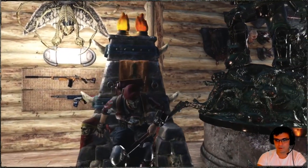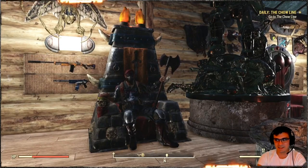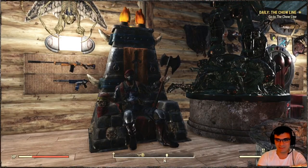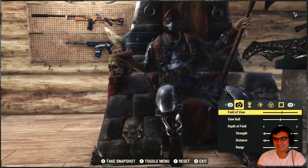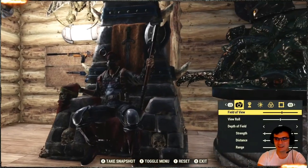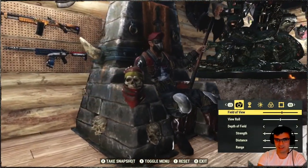So you see, it takes out that axe, sits like that, look at that, holding that skull. Grainlock skull, by the way, if you haven't noticed. So yeah, that's actually pretty cool. I really like this throne. Well, chair, or call it whatever you want to call it.